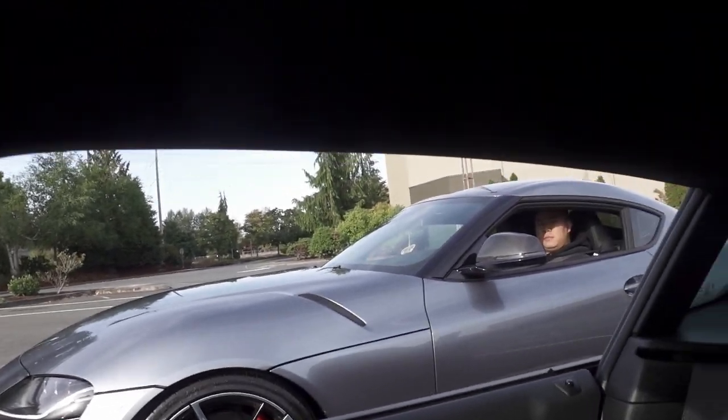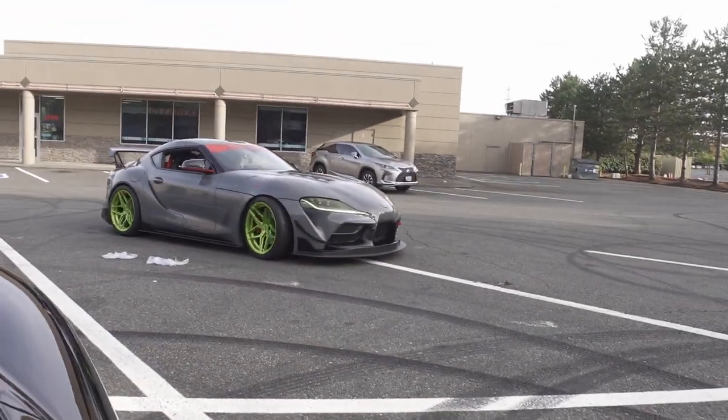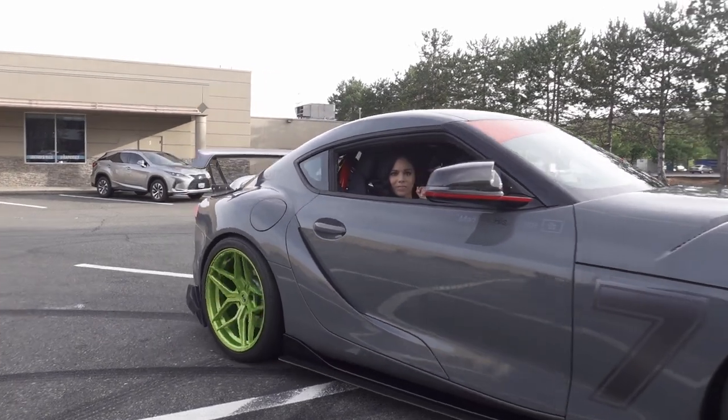We're headed to the pre-meet, which is not too far away from my house. I just set this up yesterday, so I'm not even sure what the turnout may look like, but I'm hoping that we get at least another car so I don't have to cruise by myself. We got one person show up. What's up? Wow. Hello, guys. How y'all doing?